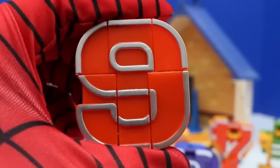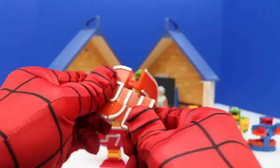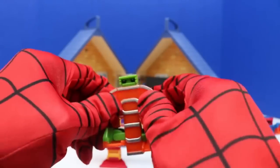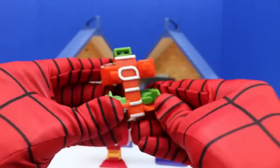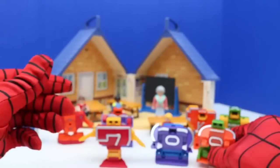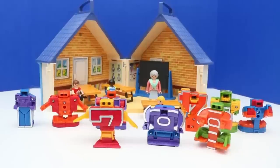9 comes after 8. It's time for 9 to transform into a robot. Now 9 has transformed into a robot. Let's put 9 right there. Wait a second. We're supposed to count to 10. We don't have 10. We're going to need to be creative.